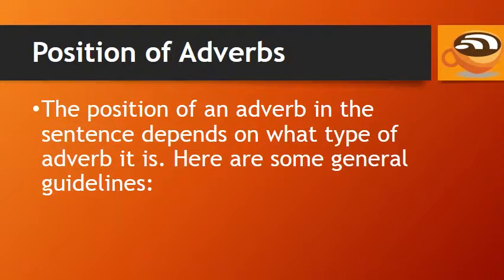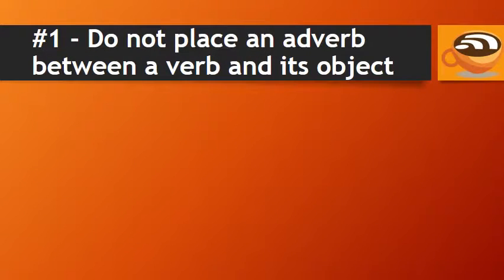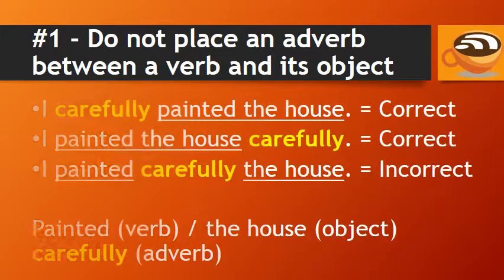The position of an adverb in the sentence depends on what type of adverb it is. Here are some general guidelines. Do not place an adverb between a verb and its object. For example, you can say, I carefully painted the house, or I painted the house carefully. But don't say, I painted carefully the house. This is incorrect. It just doesn't sound natural, because the adverb carefully is in the middle between the verb painted and its object, the house.